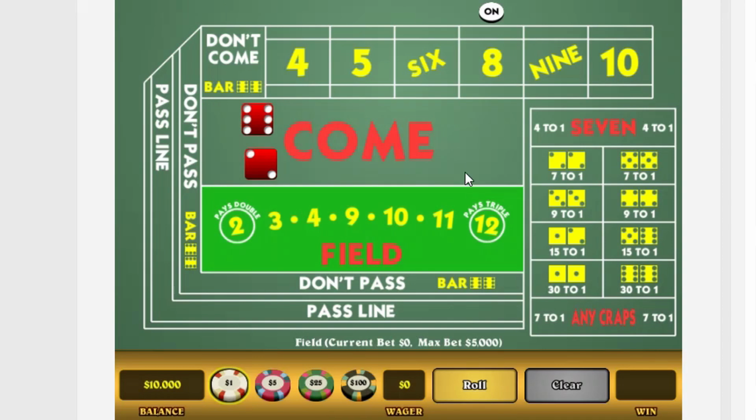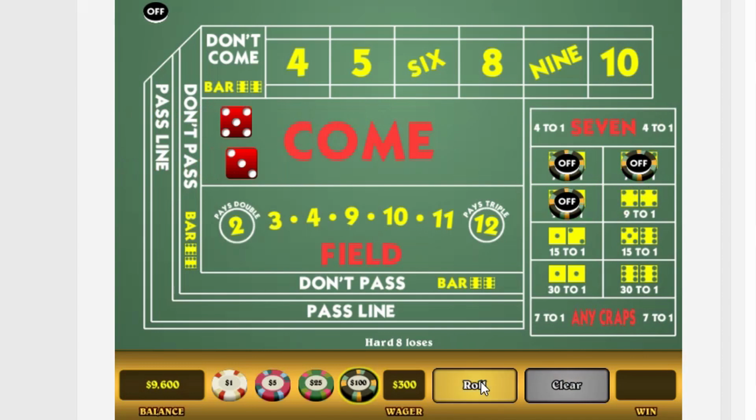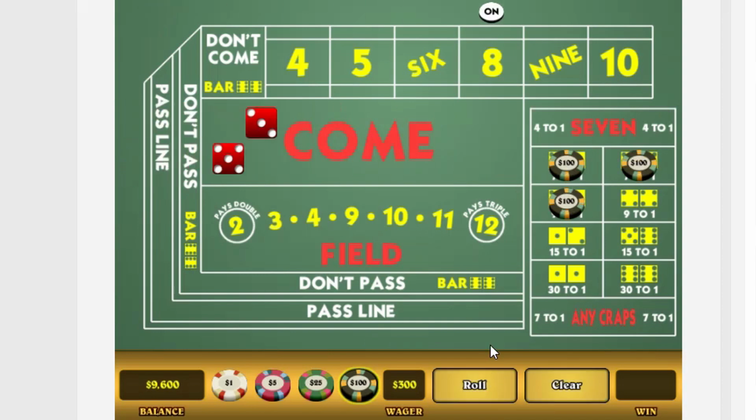So I just rolled a point of an 8, so it's safe to make some hardway bets. And I'm going to make them $100 each on all 4. So here we go. We just rolled the point of an 8, and we rolled it the easy way. So my bet on a hard 8 just lost, and the other 3 are temporarily turned off because it's a come out roll. So let's make some come out rolls until we establish a point.